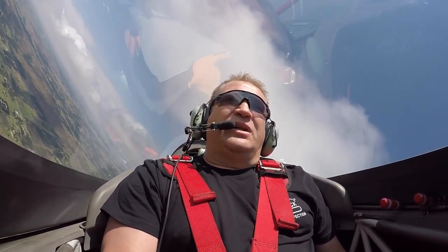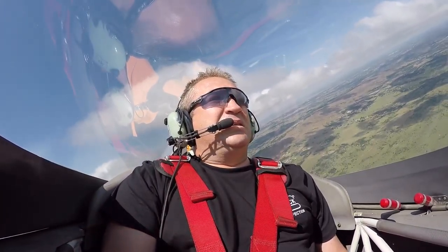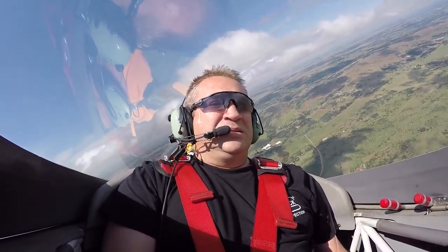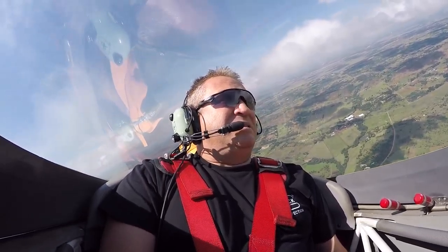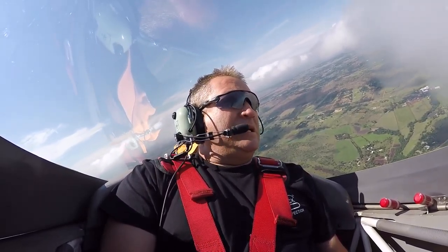Do a climbing turn to the left for us, please. Climbing turn to the left, okay. I want to get up to 8,000 feet, and I want to keep to the west of the field. It's obviously important here that we stay in the box, because we're using dedicated airspace, so we need to stay in this confined bit of airspace. Yeah.